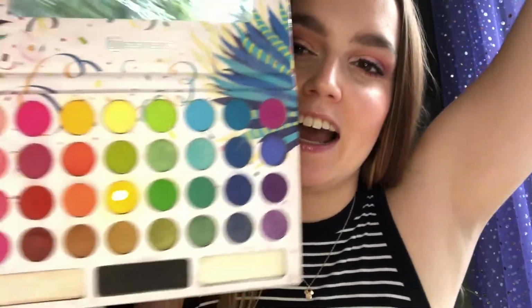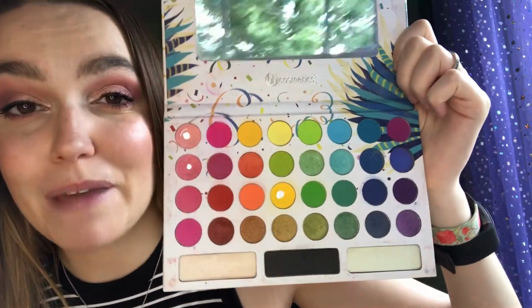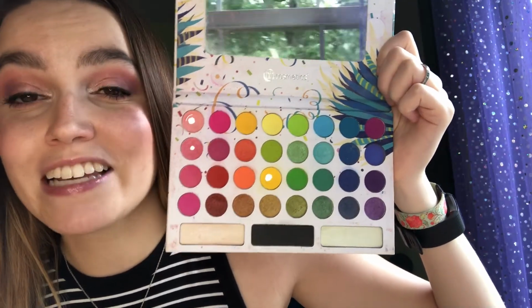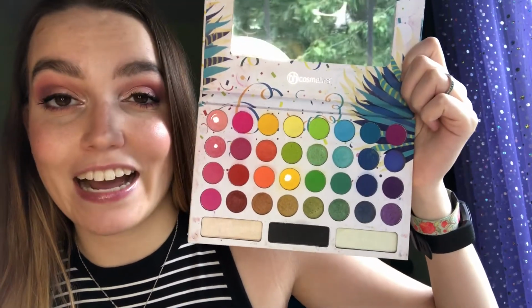Show your most used palette. So that one is, once again, the Take Me Back to Brazil palette from BH Cosmetics. As you saw, I have hit pan in at least 3 of the shadows in here, if I could hold it up to the camera properly. So I've hit pan on 3 of the shadows in here, and I've got big dips in some of the other ones. So for a while, this was really the only palette that I had.